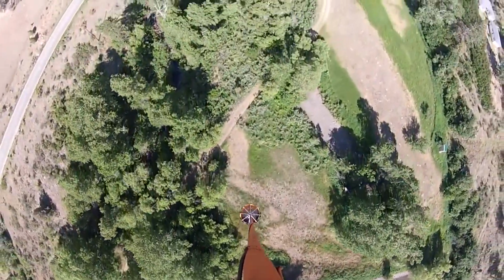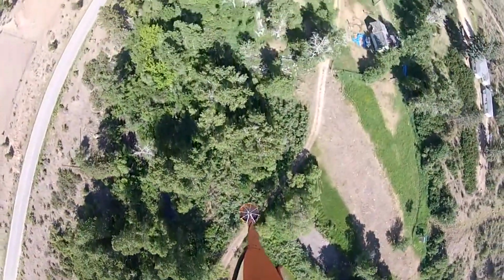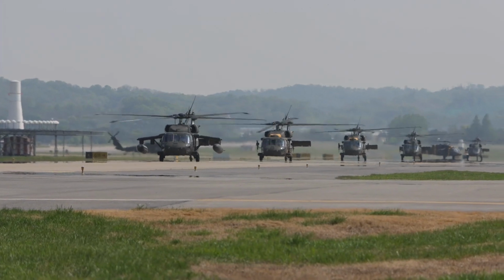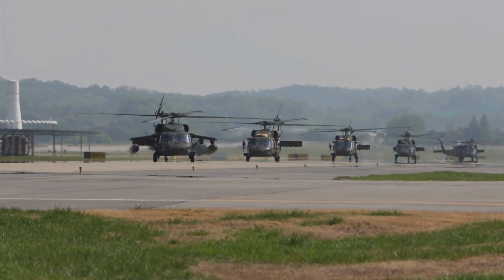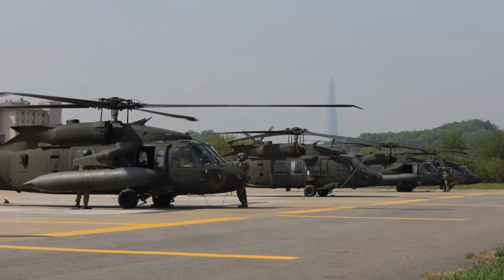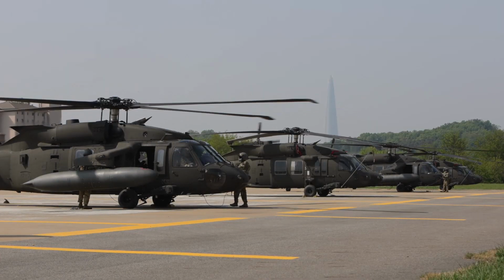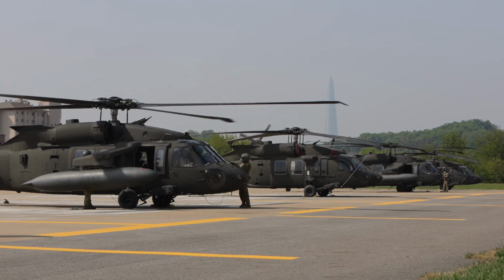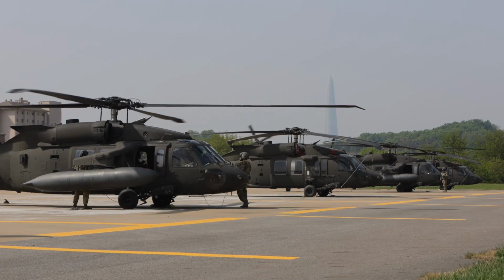Newer programs like the Future Long-Range Assault Aircraft project aim to eventually replace the Black Hawk with even faster, more capable designs. But the UH-60's reliability, versatility, and combat-proven performance ensure it will stay in service for years to come. The Black Hawk is more than just a helicopter. It's a symbol of American adaptability, strength, and commitment to getting the mission done, no matter the odds.